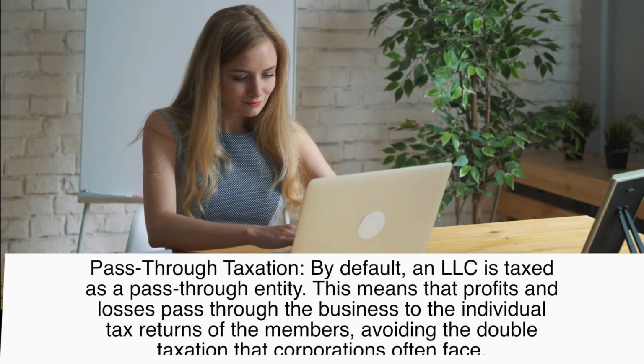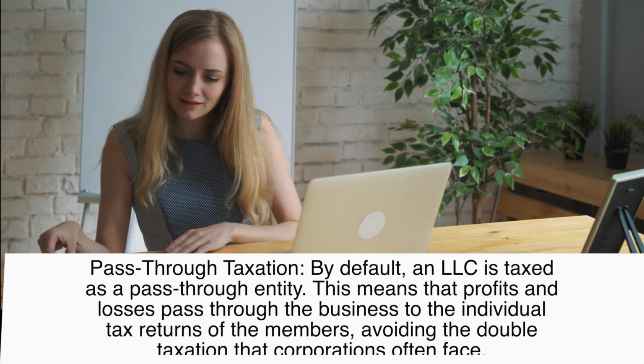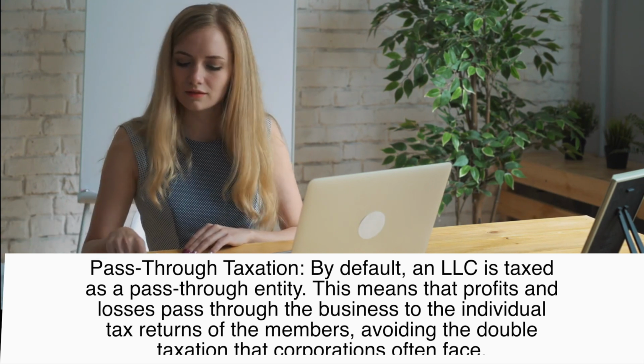Pass-through taxation. By default, an LLC is taxed as a pass-through entity. This means that profits and losses pass through the business to the individual tax returns of the members, avoiding the double taxation that corporations often face.